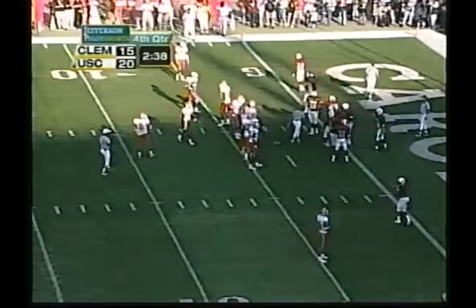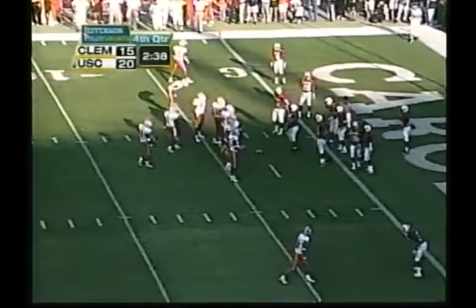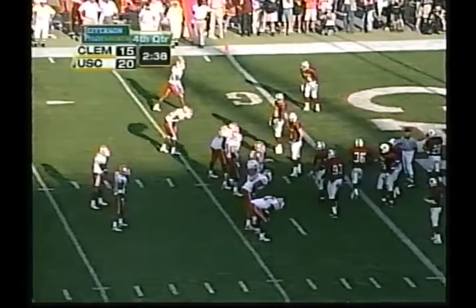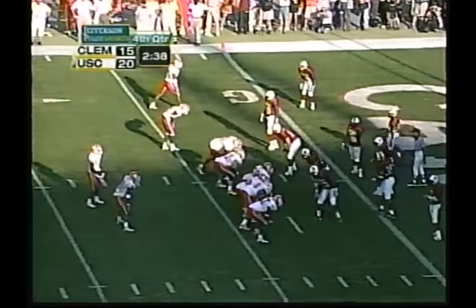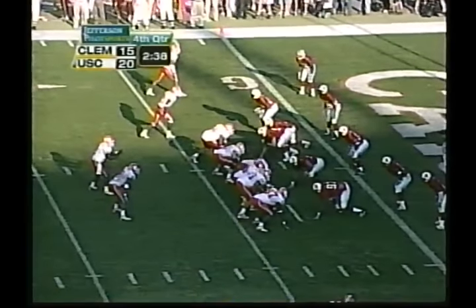Hamilton with a critical drop on a third down in the previous drive. There he pays off with the touchdown. That's that young talent. You live with it and you die with it. Now we'll see what Dantzler does. He may be the only player who touches the ball here. All right, 2-point conversion. The score is 20-15 South Carolina. Clemson going for two.